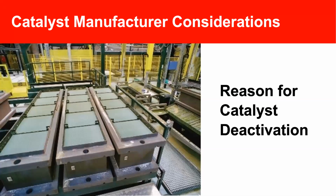Okay, yeah, so I just briefly wanted to cover the reasons for catalyst deactivation. And the one important thing I want to get across is every application has unique ways that the catalyst deactivates. In the refining world, a reformer, most of the deactivation that occurs is coming from the chrome tubes upstream of the catalyst that eventually leaches off and makes its way to the catalyst.